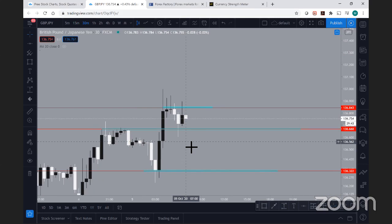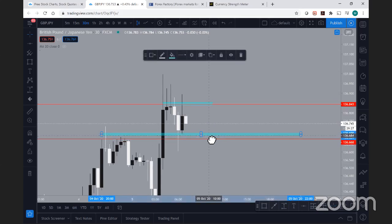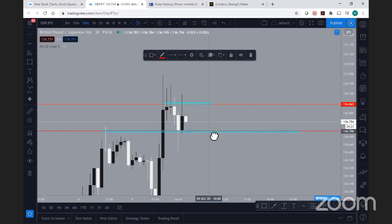All right, so we got a 30-minute closing bullish. This is what we wanted. Now we can adjust this level. This 30-minute also didn't close above 850, so it's possible that we could be in a range.